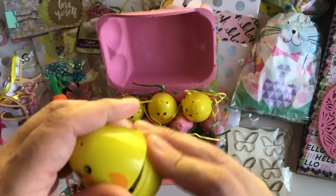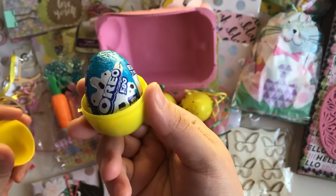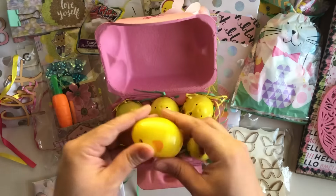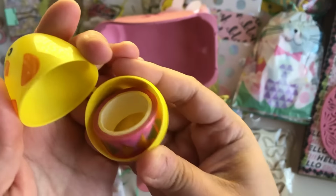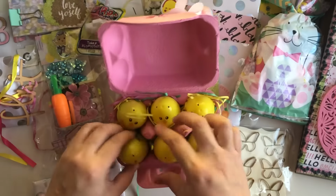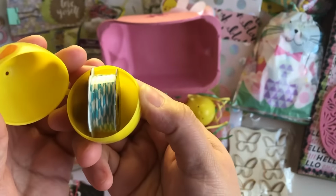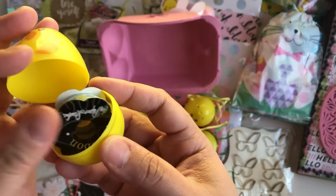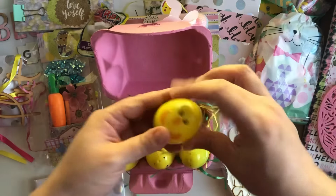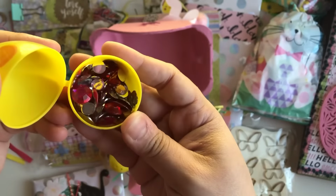She filled the eggs with a bunch of different things. Like here's a little Oreo egg. And then in this one, she put a washi tape. How fun is this to gift a pen pal? Look at that. She put some twine in here. Every little egg has a little goodie for you. In here, she put a bunch of little gems.